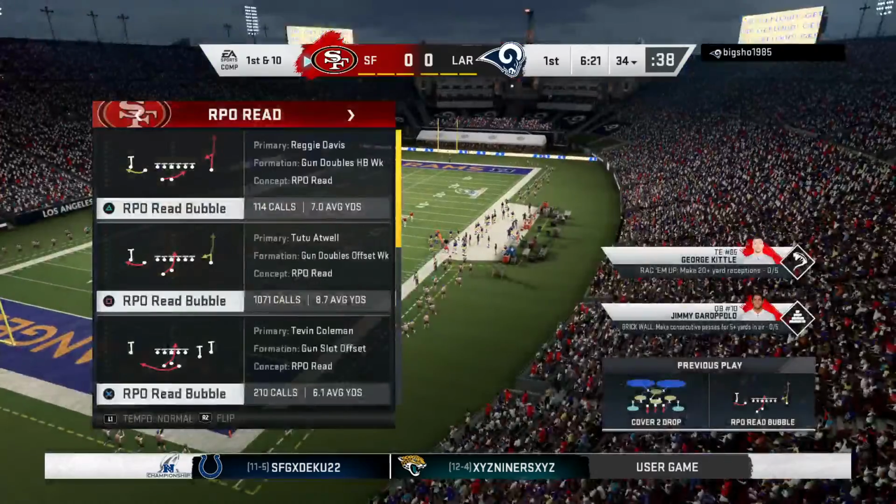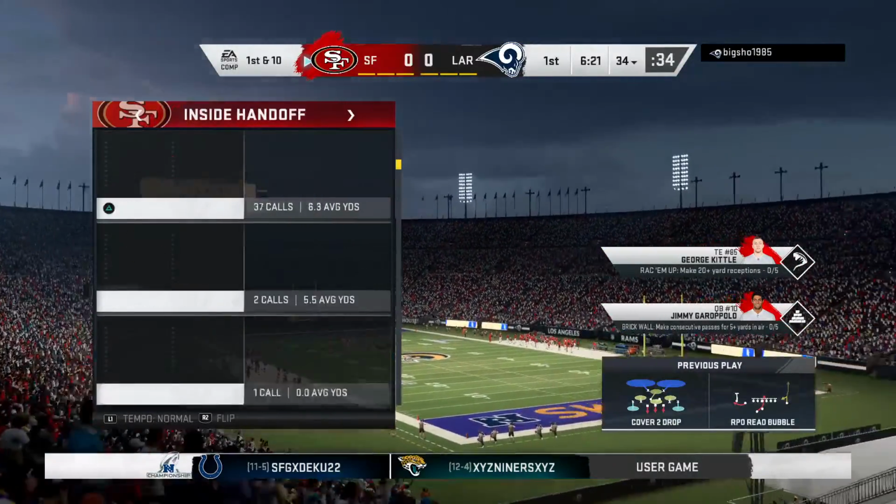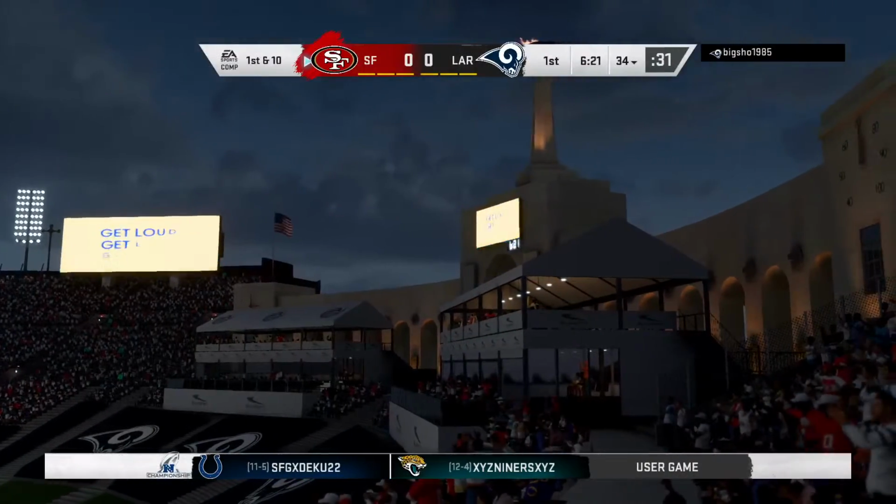The pickup there as the drive continues. It's a gain of 6. 1st down, 49ers.